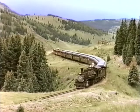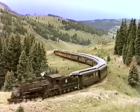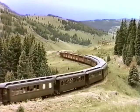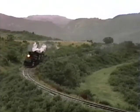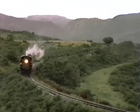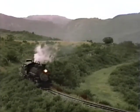Gentle S-curves provide a fine setting for the Mike as it glides down through Los Pinos Valley on its way to the Los Pinos Loop. Mike 489, which served as a helper up to Cumbres, drifts back to Chama. The 489 was turned on the Y at Cumbres.